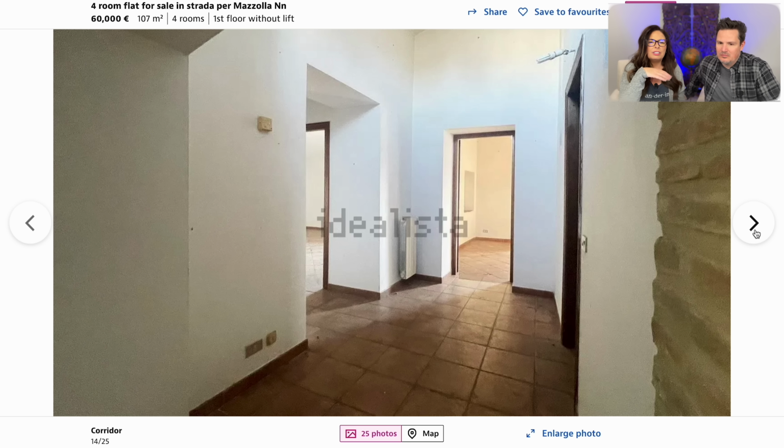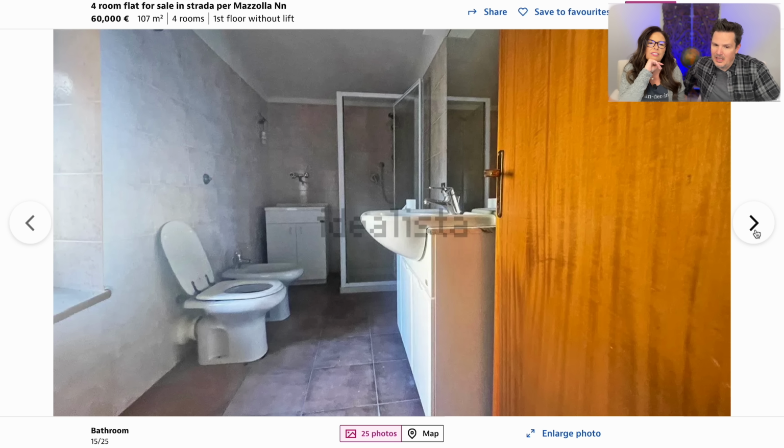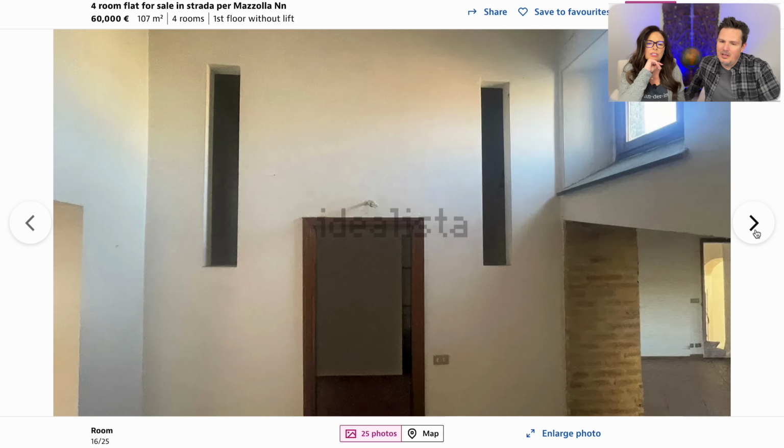I mean, if you have a fireplace going, it's wood burning. Look, there's some brick inside. I know, that's pretty. Your walls get stained just from the soot. That's right. And that's a good sized bathroom with a bidet. That's enough. That is 60,000 euro, babe. Wow, that's really inexpensive. To be so close to a town that has all of those services.